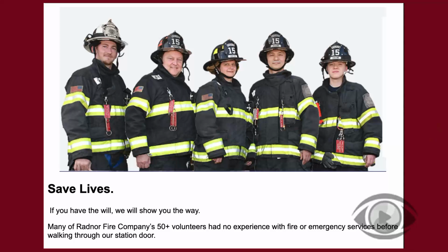How valuable are the volunteers to the company? Volunteers are extremely valuable to the company. They're mostly extremely valuable to the citizens of Radnor Township because volunteers do not get paid. So there's a big savings there on financing to the town, to the fire company.